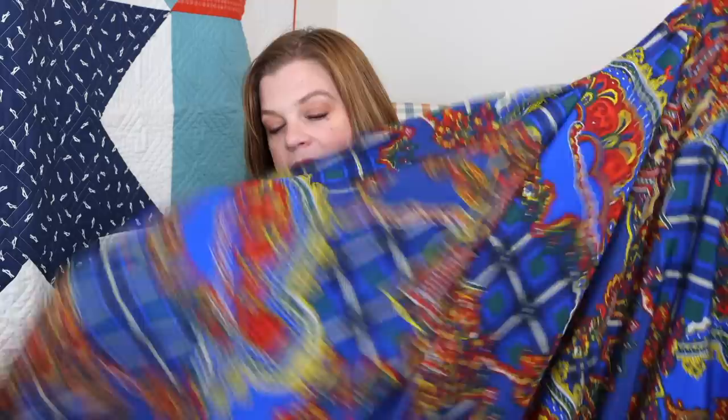Again, 4 meters of this beautiful crepe de Chine, but it is a thick crepe de Chine. Like, I can't easily see through it. So I don't even think it's going to need a lining, unless maybe for warmth. But that was the first one I grabbed.